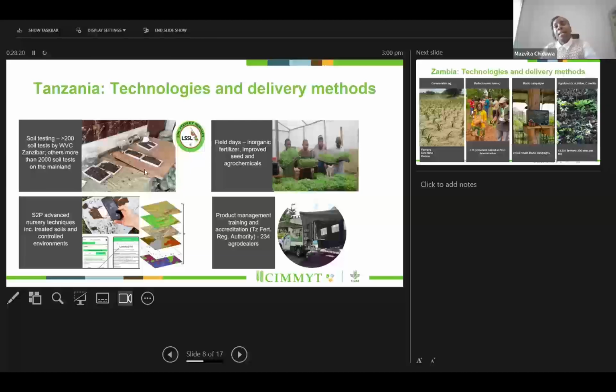We also had an activity called Space to Place. In fact, Space to Place is a separate activity that is led by IFDC, but related to ADI, in that it is possible for ADI to also leverage this, and some of the same partners were working on it. Through this, there was the improvement of nursery techniques, including the use of treated soils and controlled environments to improve the yields from these nurseries. And of course, by improving the yields sustainably, you also improve the profitability for the farmers.